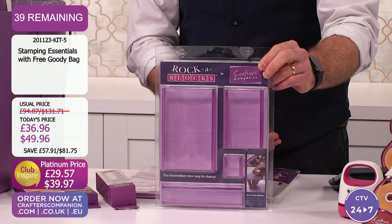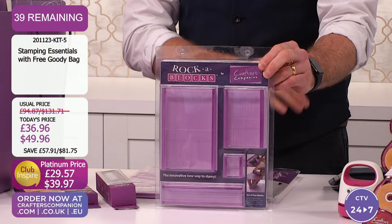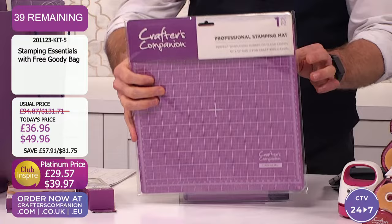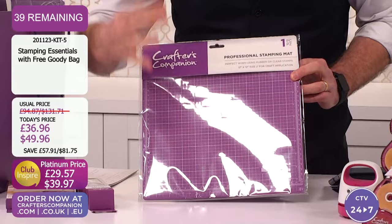Applying your stamp, rocking heel to toe, and getting that perfect image each and every time. Maybe you're somebody who has dexterity issues. The rocker blocks might just be the solution for you. You're getting the four different sizes within that packet there, and to work beautifully alongside that, you're getting your professional stamping mat as well. So use that with your rocker blocks, and it's gonna help you to get that perfect, precise stamp each and every time.